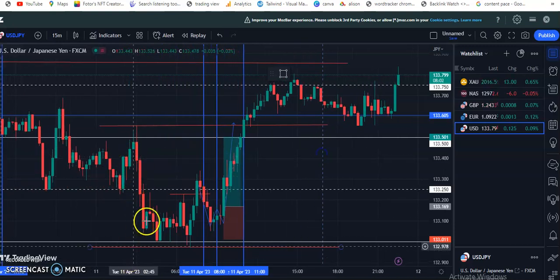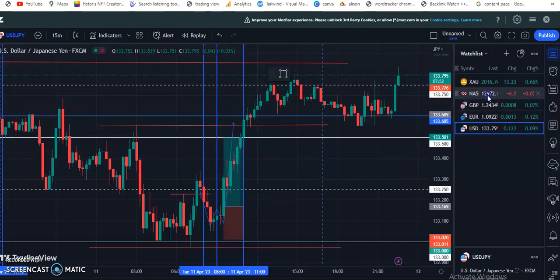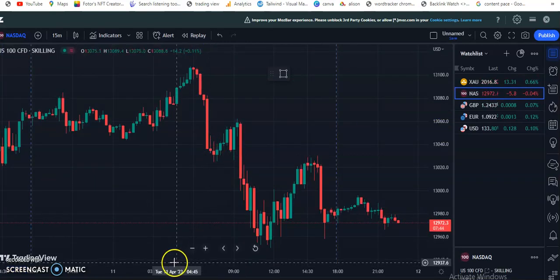You see pump, then they work the low, then break structure, retest, continuation. Simple. Now, Nasdaq yesterday, for those who are trading the continuation, really had a good setup.